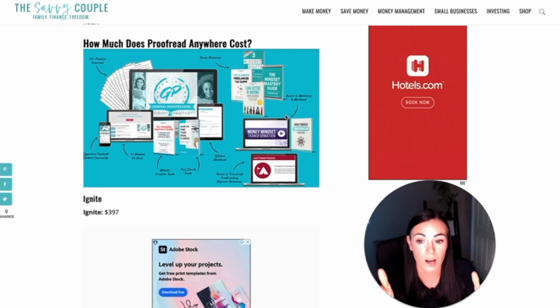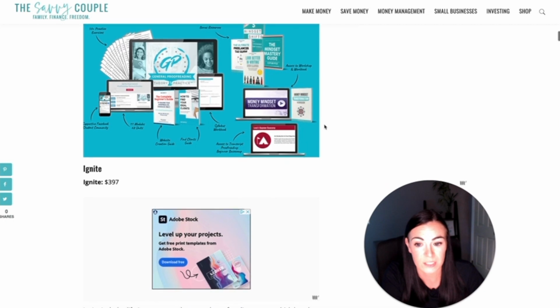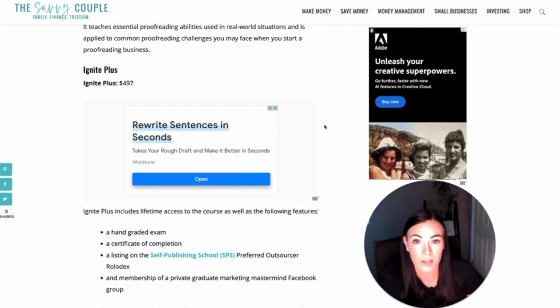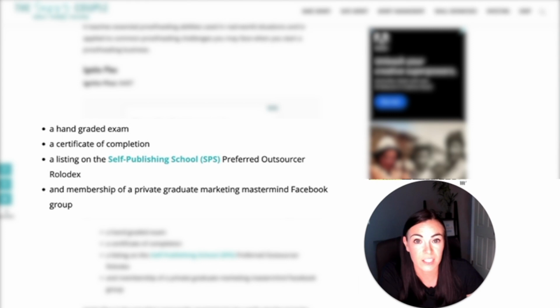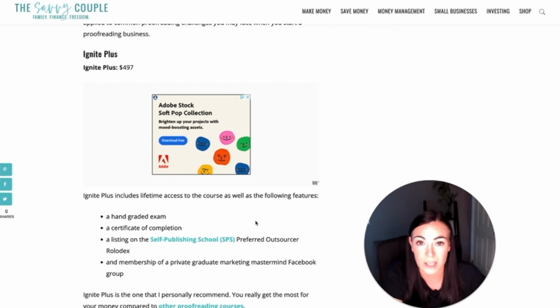So the regular program is called Ignite, and that will run you $397, and you get all the modules, all the lessons, and everything you need to get started with a successful business. Ignite Plus is $497, and you get everything that was mentioned above, along with a hand-graded exam, a certification of completion, a listing in the self-publishing school, and you also get to be a private member of their mastermind Facebook group. So you definitely need to look over what the two different programs offer and look at your budget and see which is the best value for you.